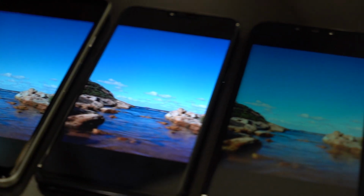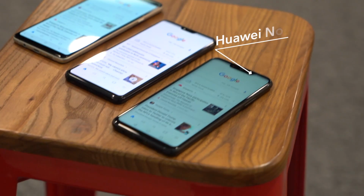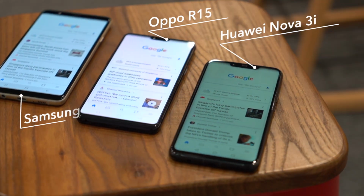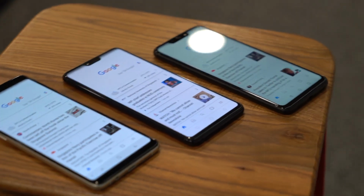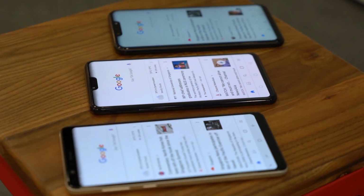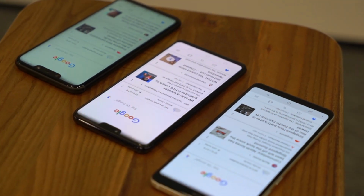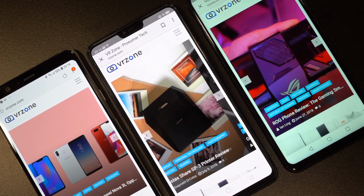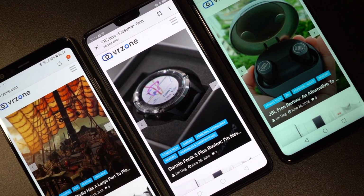Flipped over, we begin to see the differences. The Oppo and Huawei have notches, while the Samsung goes for a more standard 2017 design. The Samsung and Oppo both have AMOLED displays, though the Oppo edges the Samsung out in terms of viewing angles and also in terms of brightness. The Huawei's LCD display loses out in both areas, but its lower brightness helps out in power efficiency in some use cases.